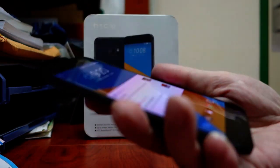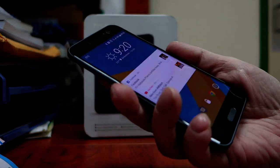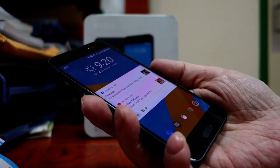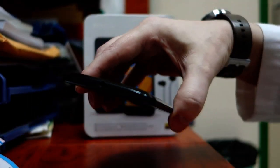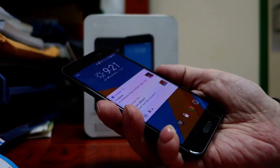I'm using this at the moment because if anybody saw my Indue Pro 2 review, you will have seen a very nice phone. One of my friends saw the video and he liked it, and he offered this HTC 10 for a swap. So I said, "Yeah, why not?" I wanted to look at it.